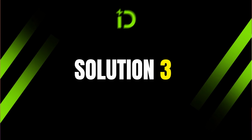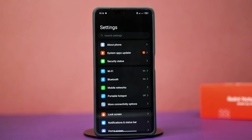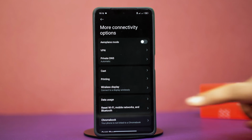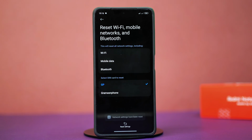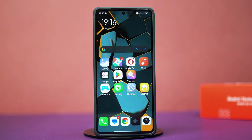Solution 3. Reset Network Settings. Go to Settings, tap on More Connectivity Options or Connection and Sharing, and tap Reset Wi-Fi, Mobile, and Bluetooth. Then tap Reset Settings and confirm. This will not erase your data, but it will reset all your network connections. So after this, hopefully your problem will get fixed.